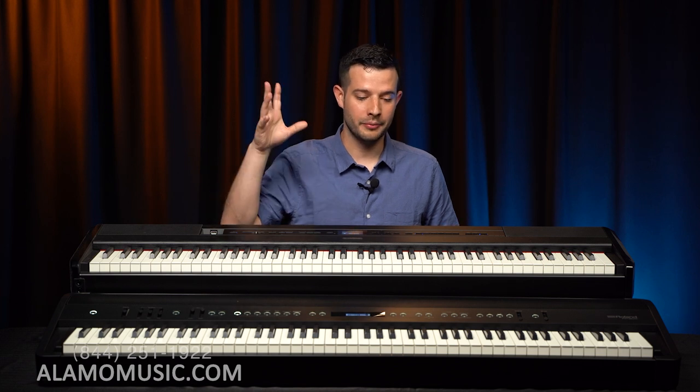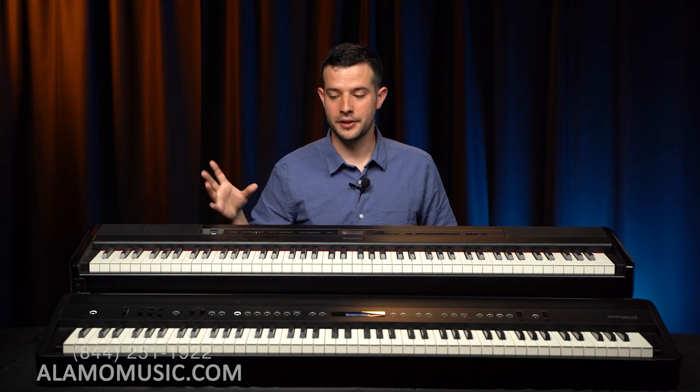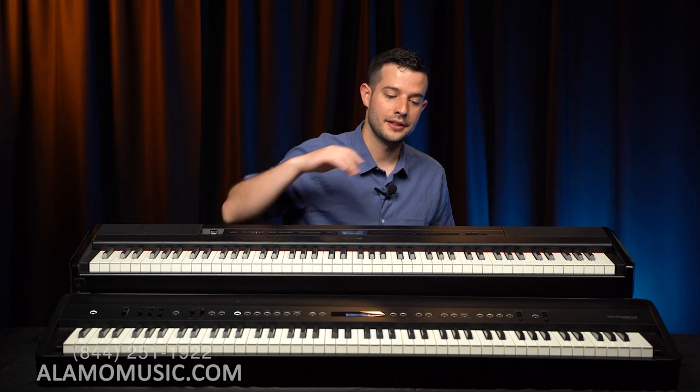Recording capability, both of them kind of have recording and playback. They also both have some features where you can add on to voicing. I really like the EQ and the mic input on the FP90. Both of them also have Bluetooth audio in.